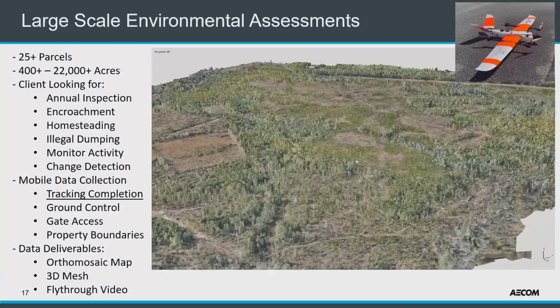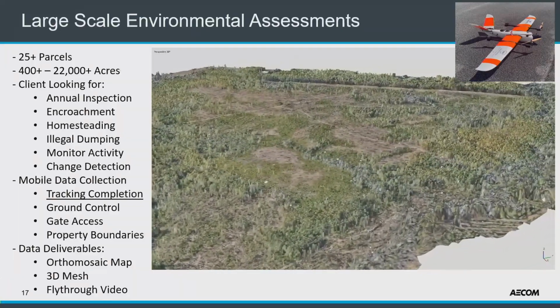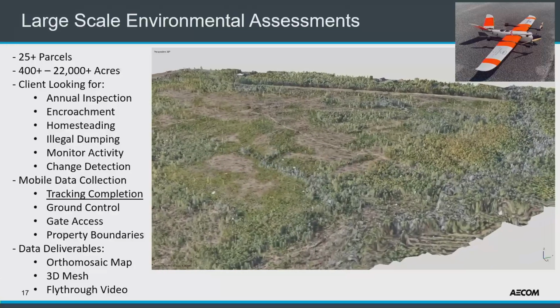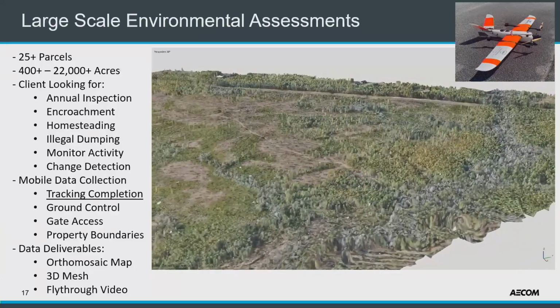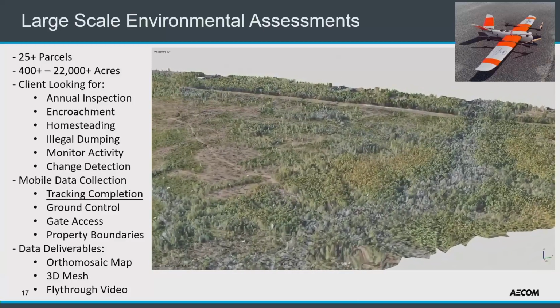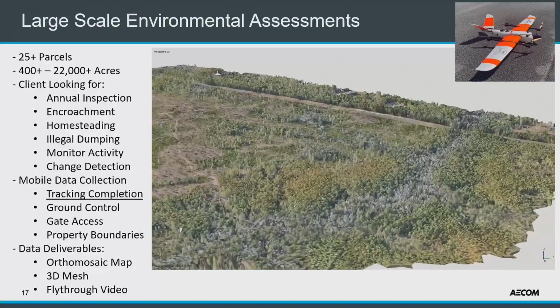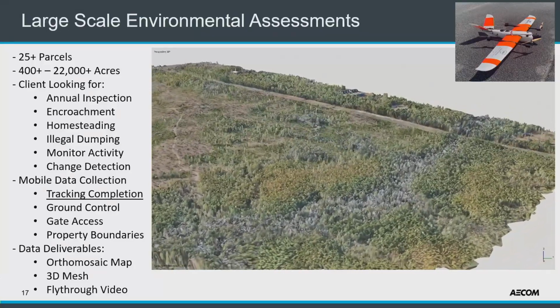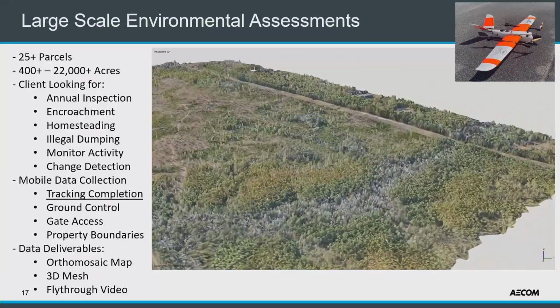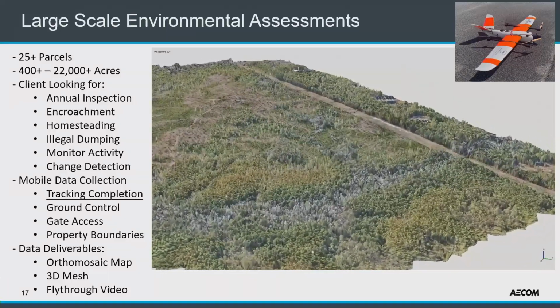So I talked about gate access, property boundaries, things of that nature, just knowing the limits of the site, especially as that pertains back to project planning, to make sure you have sufficient coverage of those sites. And then those primary data deliverables being orthomosaic maps, 3D meshes, and then the fly-through video that we're seeing here today.